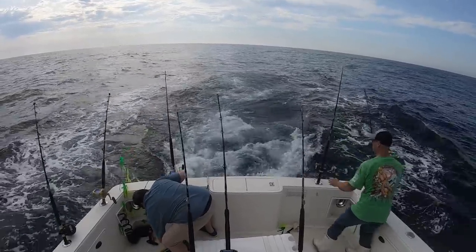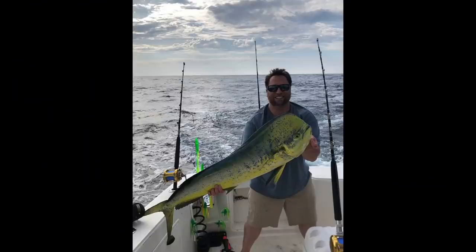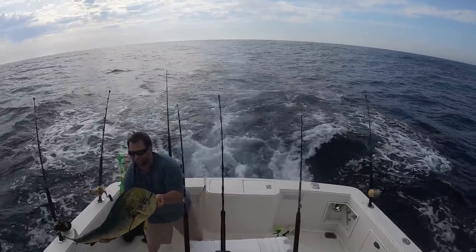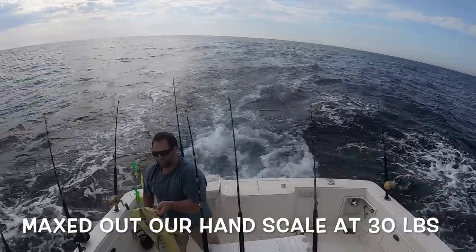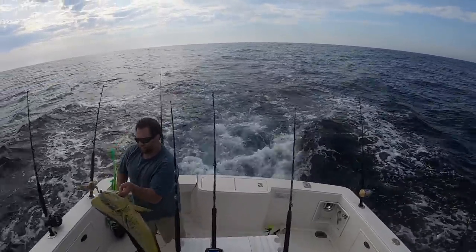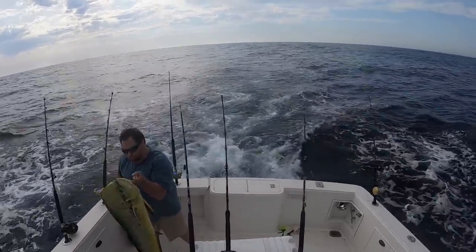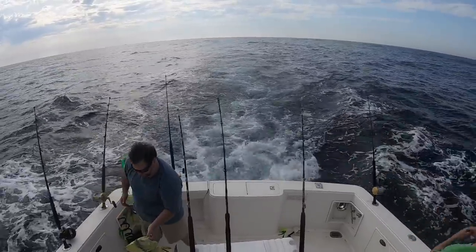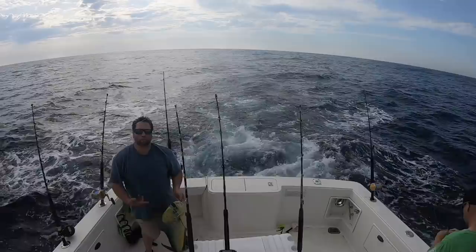There he is, guys, the man, the myth, the legend, Mikey the Mortician. Beautiful bull spring mahi. That's a beaut, man. Hold on, I'm good, Mikey. Hold the fish down, just drop the tail. Drop the tail. Hold on, that's a good picture. That's a good picture. That's a 30 pounder, man. Mikey, that's a trophy, bud. That's what you see in Costa Rica right there. Atta boy. Where do we put this guy?